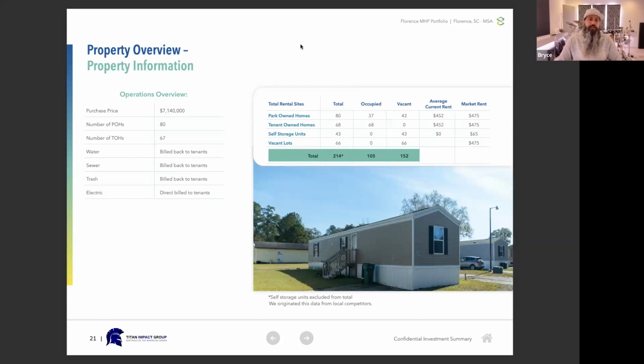Water is billed back to tenants. Sewer is billed back to tenants. Trash is billed back to tenants. And electric is billed to tenants directly, so the electrical company directly bills the tenants. The other ones are billbacks.